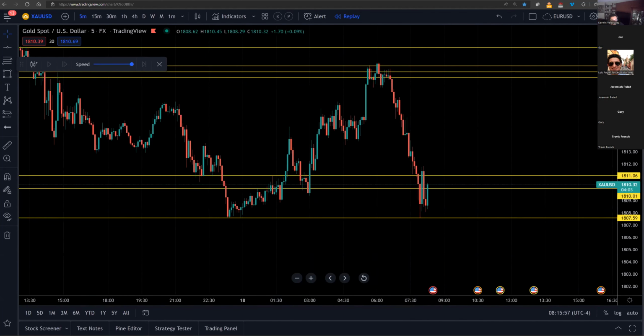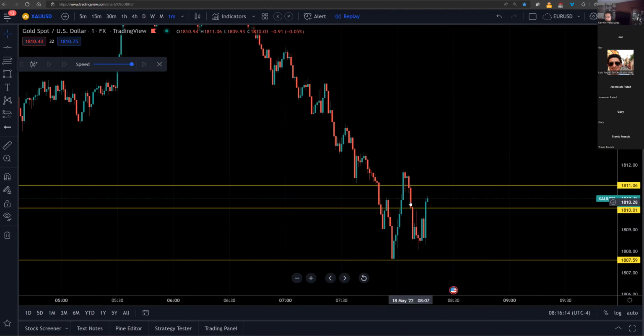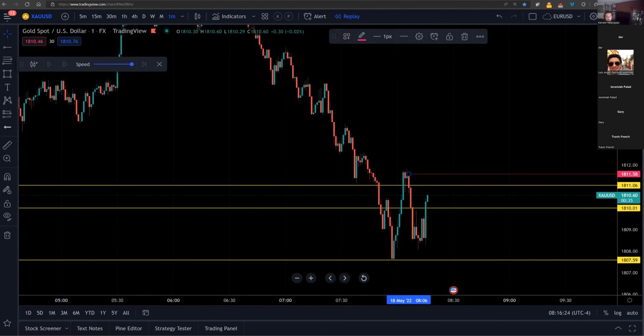I think 18.07 is a pretty strong level. I'm gonna close this position. It's about to stop me out. My entry was literally in this area, and my stop loss is here. Shame. I don't like this.